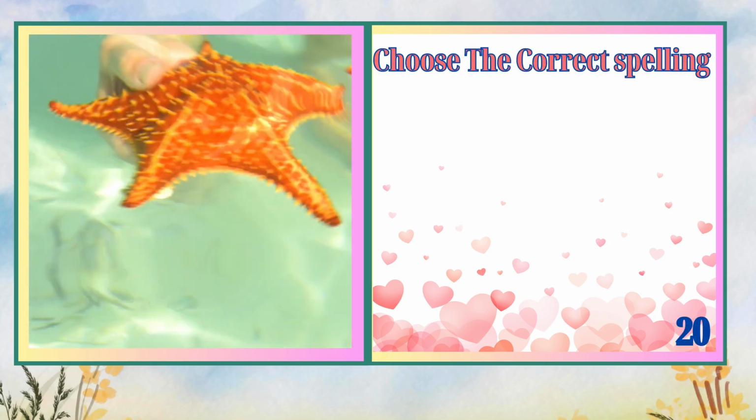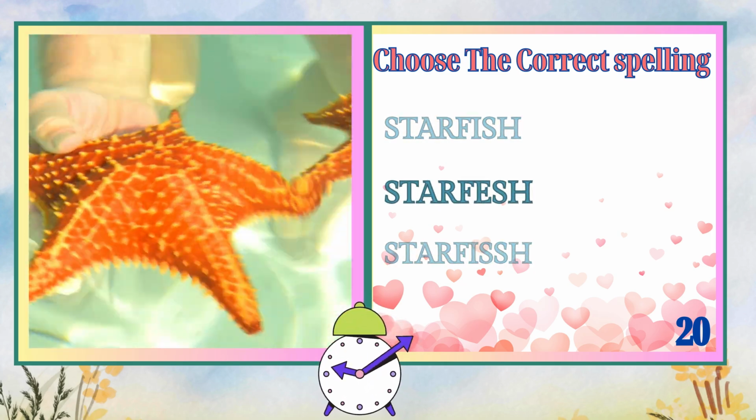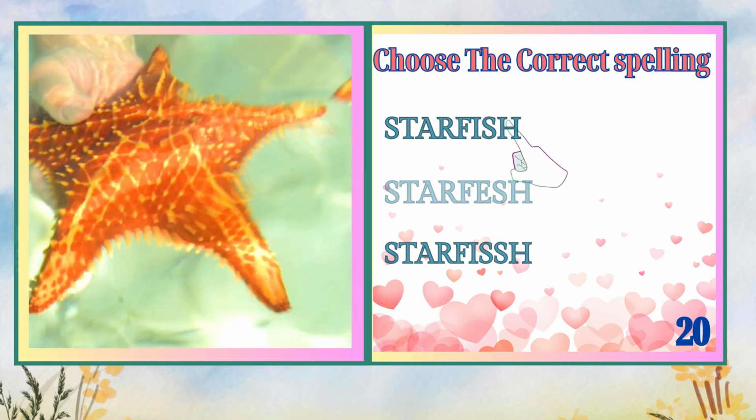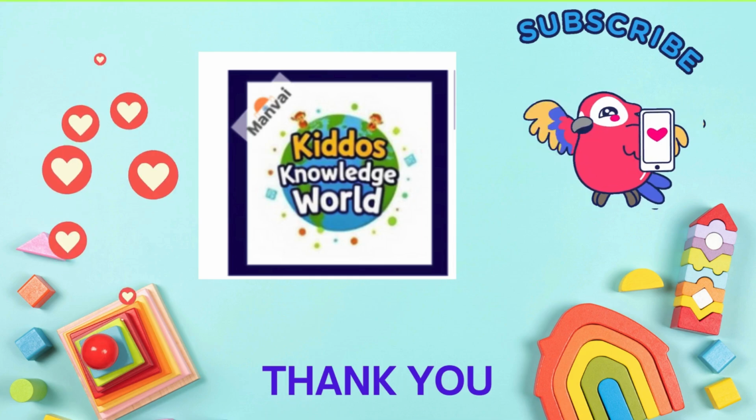Pick the right spelling. Yes, it's starfish.